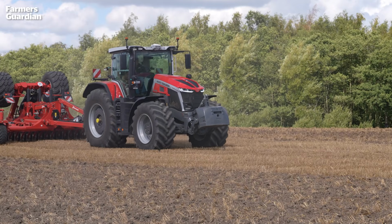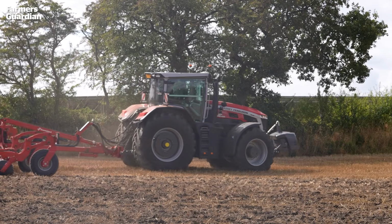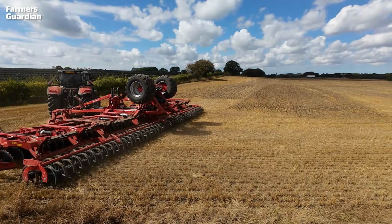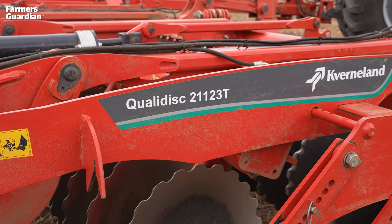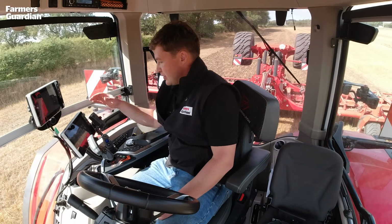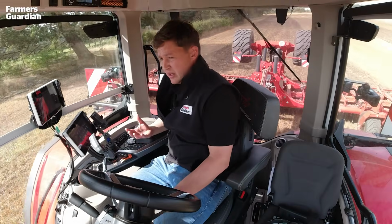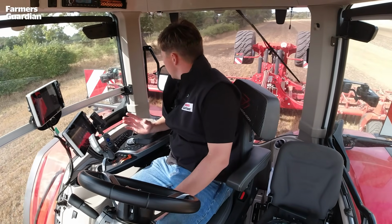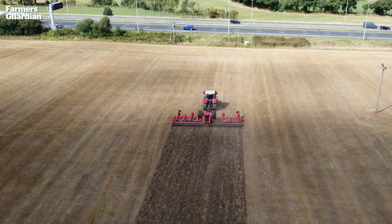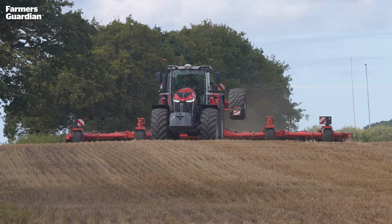One of the big things that Massey have been saying to me is that yes, this tractor is customizable to operators, but at the same time, the best way to customize this machine is to customize it to individual machines and implements and usage. So this particular implement, we've got the Kverneland Qualidisc 12 metre, and we've set that profile up in the screen. So when you come to select what you want to do work-wise, you'll go in, you'll select whether you want to be fert spreading, whether you want to be ploughing, or in this case using this set of discs, and all the parameters that you've previously set up and had as what you felt was a comfortable working feel is already set up and ready to go for you again.